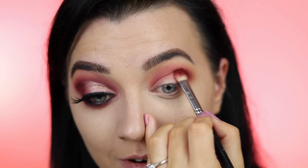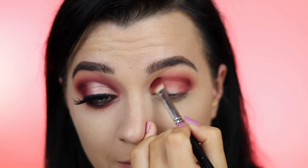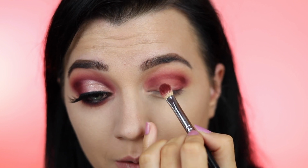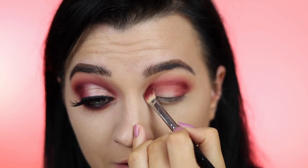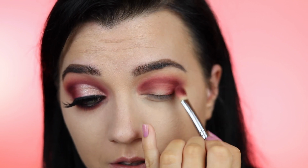So this is going to go right in, keeping it nice and tight in the crease. Just bringing it right into the inner corner, but keeping it nice and tight in there. We don't want to bring it up too far. We want it to be really defined. And then bring it back. And then we're just going to pat it into the outer corner.